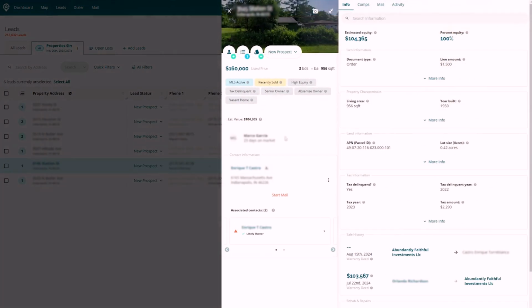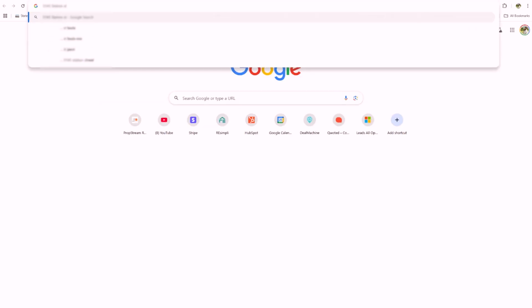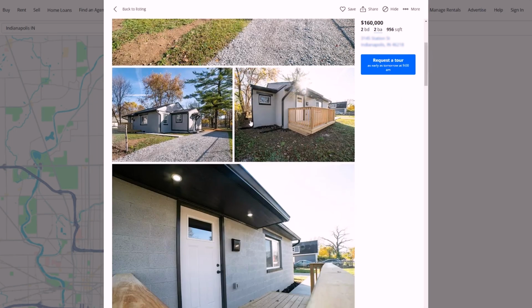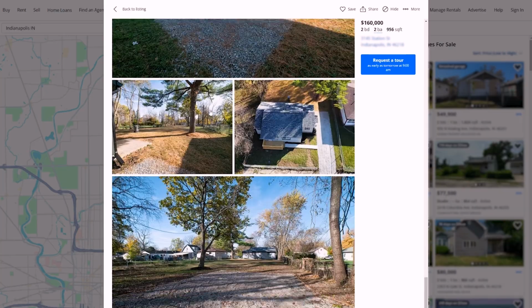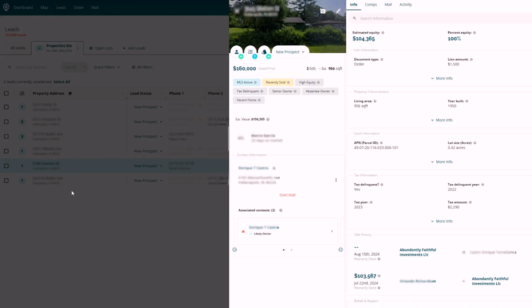This one's actually on market, which is interesting. It's listed at 160. It's owned by a senior, absentee, high equity, and it's currently vacant. 3145 Station Street, 46218. Okay. This one looks like a flip. Honestly, mine's a flip, so maybe it tried to find stuff a little bit more like that. This is one I wouldn't mail. So it's like 1 out of the 6 so far.